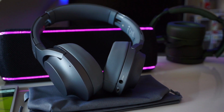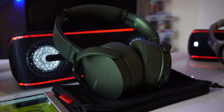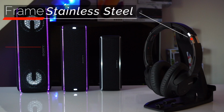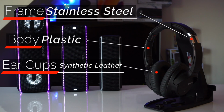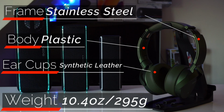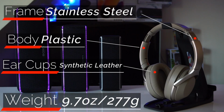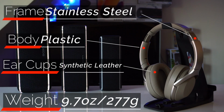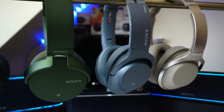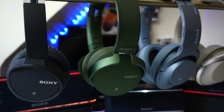Regarding build quality, in general, Sony does a really good job of packing in technology and features into their headphones, but their build quality isn't spectacular. All four of these headphones have a stainless steel headband, plastic body panels, and synthetic leather on their ear cups and headband. But the plastic used on the 700Ns and XB950N1s is textured, whereas the plastic used on the H.ear On 2 and 1000XM2 is completely smooth. The synthetic leather used on the 1000XM2, H.ear On 2, and XBs all feel the same, whereas the synthetic leather on the 700Ns doesn't feel as nice.